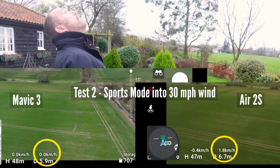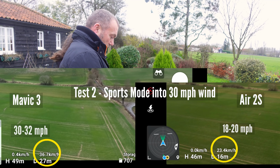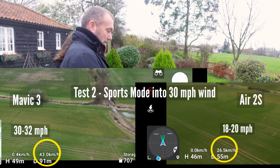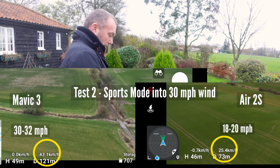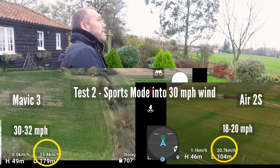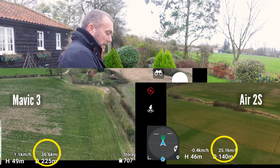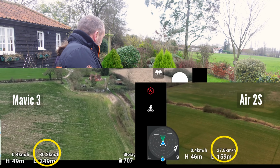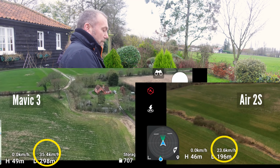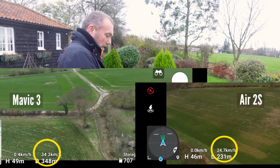So, 3, 2, 1, right stick. Off we go. Straight up, 30, 40 kilometers an hour, 48. That's pretty fast, 35, 40 K's there. Drifting a little bit. You let go of that left stick. It's nothing to do with you. Right, there we are. Let's stop there.